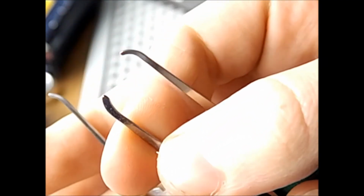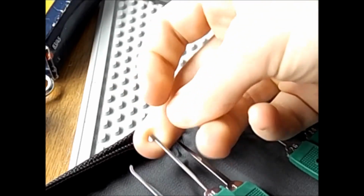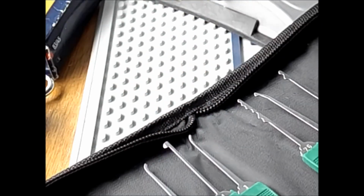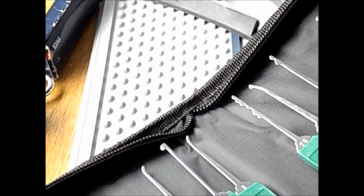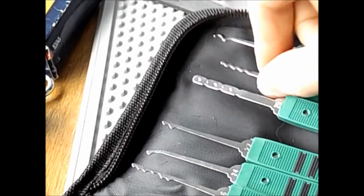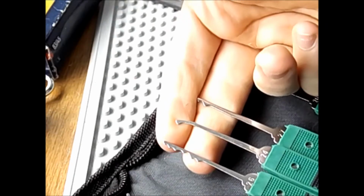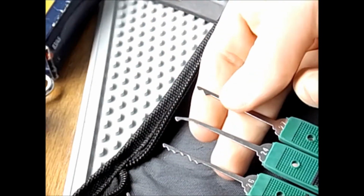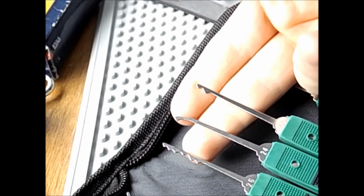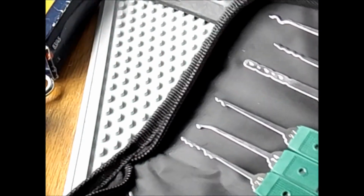You can see it's a bit bubbly, but I think it's not too bad for Chinese picks. We have a lot of dimple flags, which is nice. I actually need to use those on my multi-lock. We've got one sort of S rake, snake rake, and I don't know what you call that, maybe a snake. Our deforest diamond and city rake, and one of the most useful picks, the half snowman for wafer locks. And yeah, there's plenty of rakes.